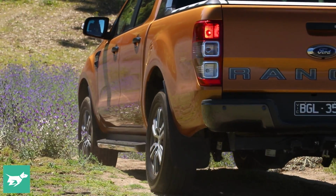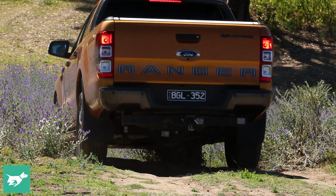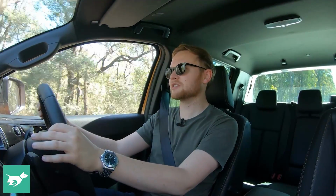There's almost no shudder from the rear end, which is the main characteristic of a dual cab ute, or really just a frame vehicle. When you drive over a bump, you feel this shimmy. It's still there in the Ranger, but it's really minimal. So much so that if you jumped into this from an SUV, you wouldn't really have much of an adjustment period.